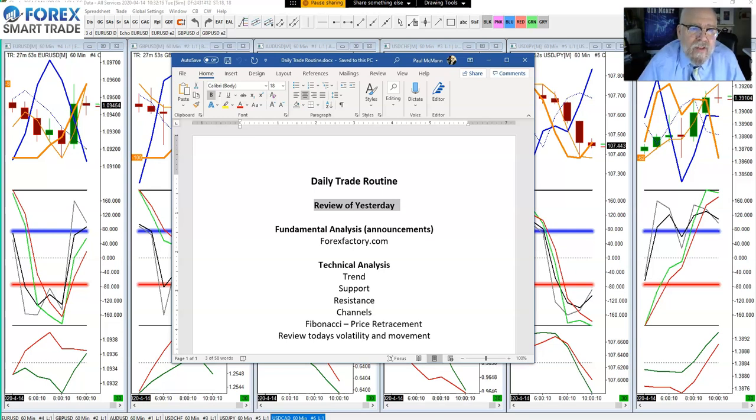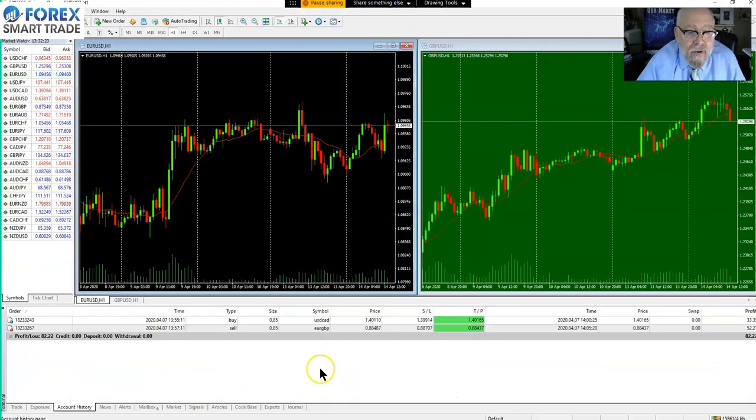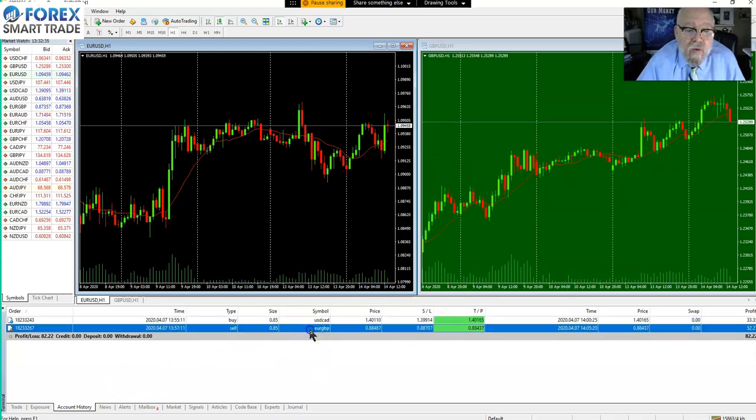So, review of yesterday's trade. We didn't trade yesterday, but we traded last week. So let's pop it up. We took two thick orange line trades, each for 5 pips. One on the USD Canadian, one on the Euro Pound, and both closed. So we had a good day.